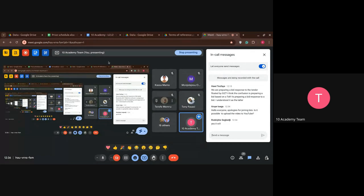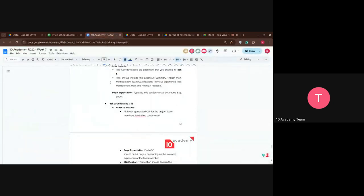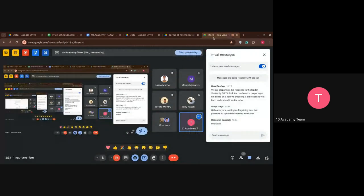I'm sorry, you are breaking up a bit. So part of the task is to create CVs for team members, right? Yes. My question is, in case you have over 50 team members, are you going to create CVs for each and every one of them? Oh, okay. So yes and no. If the required number of experts is 15, you are required to prepare 15 CVs. But for this project, I believe you are only expected to prepare 4 or 5 CVs. You're not going to be preparing 15 because it's not required, but if it was required, yes, you would be required to prepare the CVs for every team member.